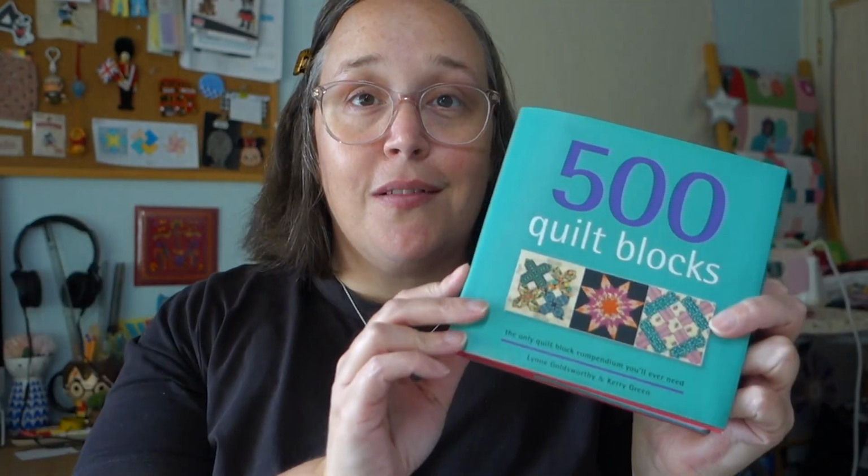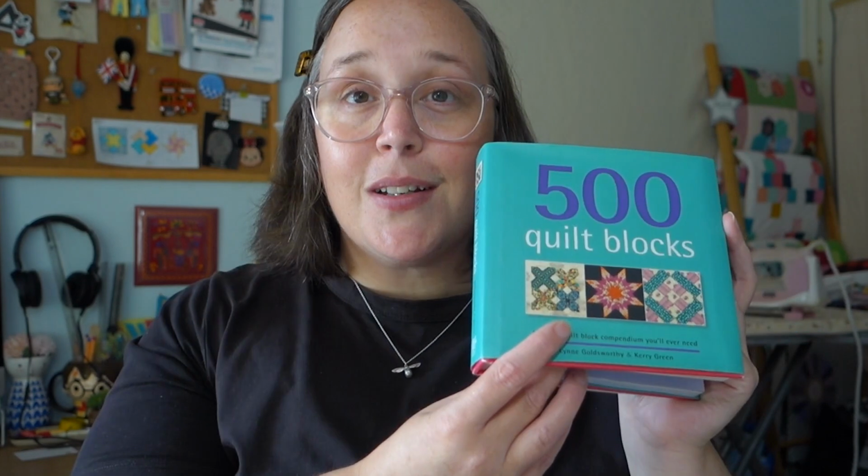Like, this is my quilt bible. It's amazing, and it's just full of so many block ideas and variants. And yeah, if you don't have this in your quilting book library, then I would definitely recommend it. I'll link it below, but it's a great book. So I got this out and I flicked through it just to try and find a little bit of inspiration, and I found some inspiration.